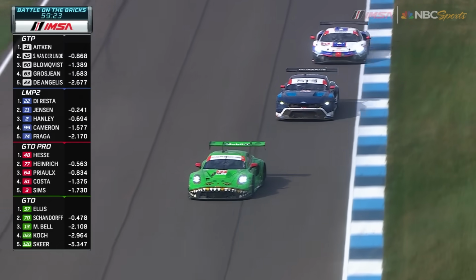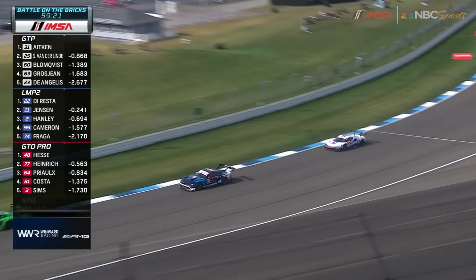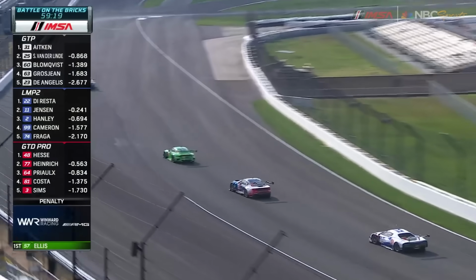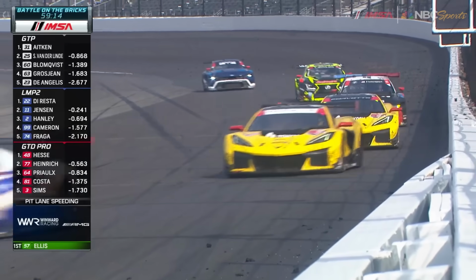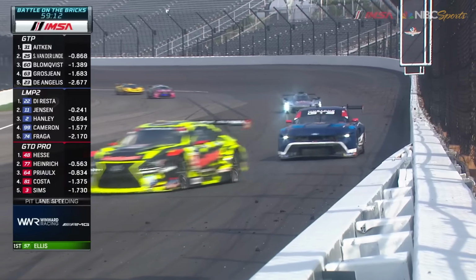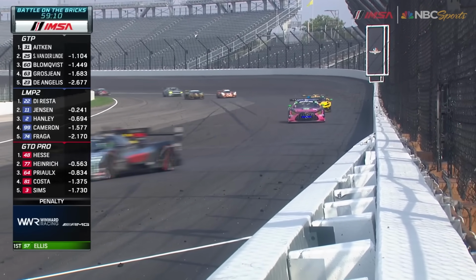Penalty, pit lane speed violation for the championship leader, the number 57 in GTD. Yeah, and the race leader right now. That is massive for them, having what would be a day that will seal the championship for them. There's a big field here of GTD cars. It's going to plummet them down the order.